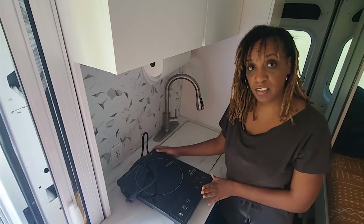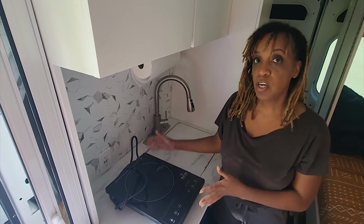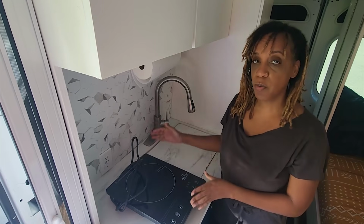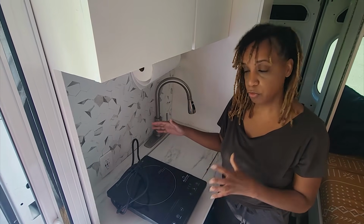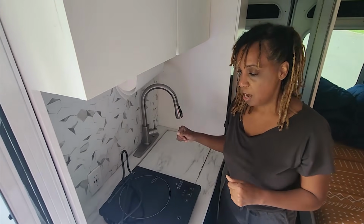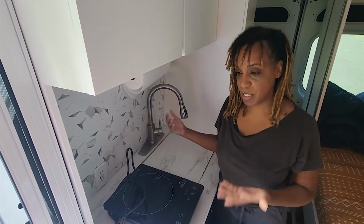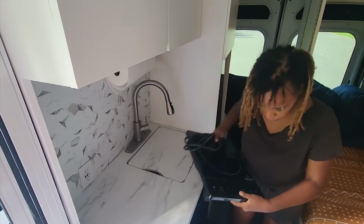We originally had two, but we realized we only need one because a lot of the cooking that we do, we have an outdoor kitchen setup where we use a propane grill that has two grills on it. So we use that when we're at a spot. But this is great when maybe it's raining or we want to cook a quick meal and we only needed one.